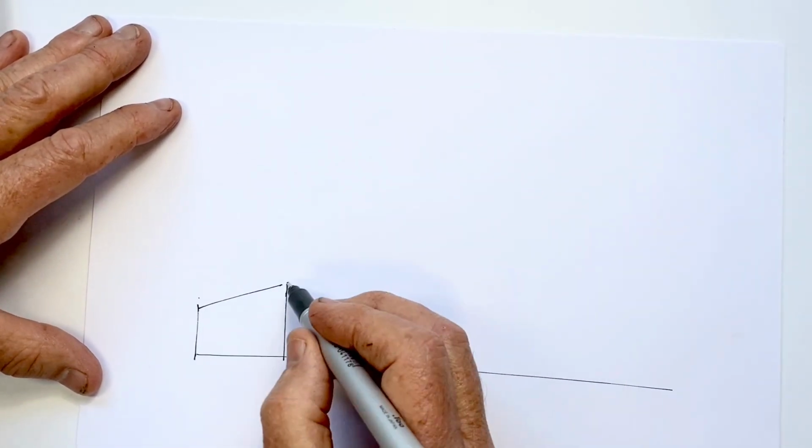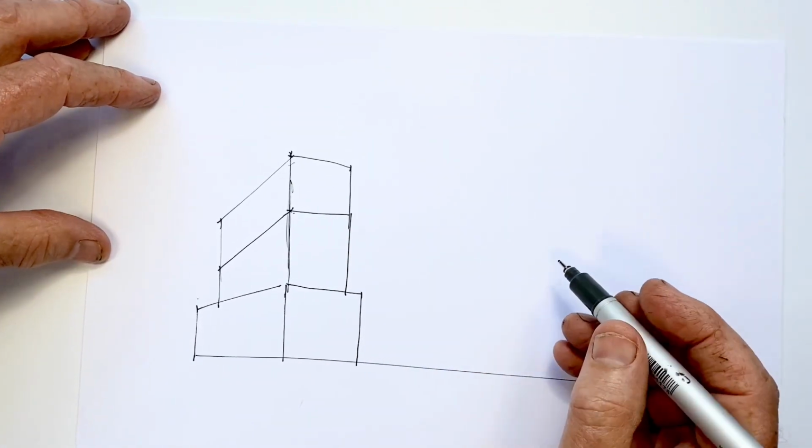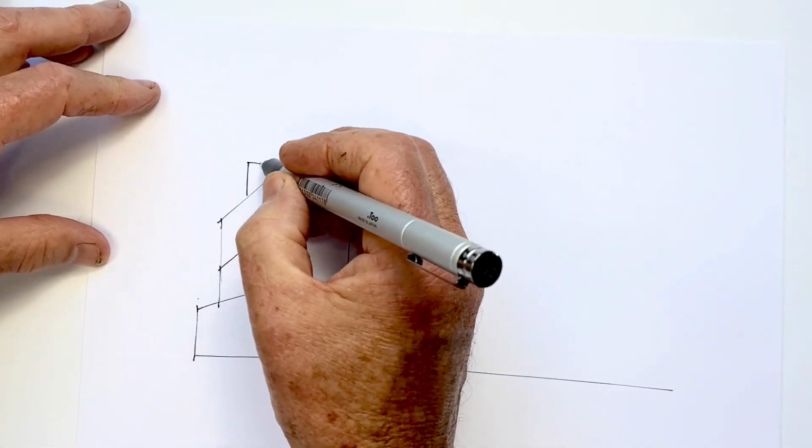If we want to draw buildings that look realistic, almost without exception, the most important thing is that the overall perspective of the general building shape is correct. Let me show you the difference it makes. And let's put our chimney on top.